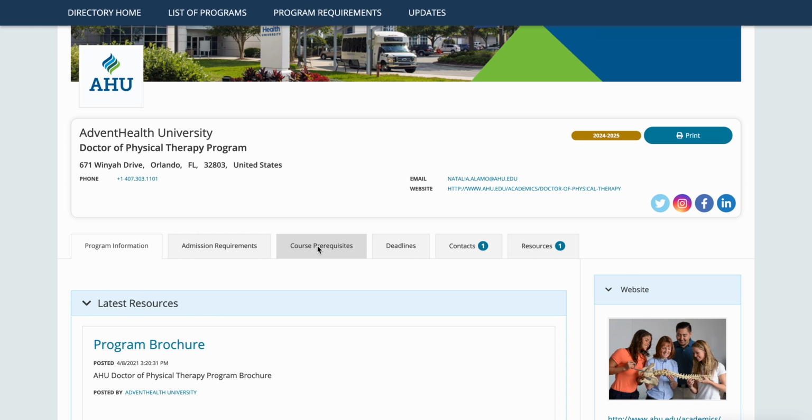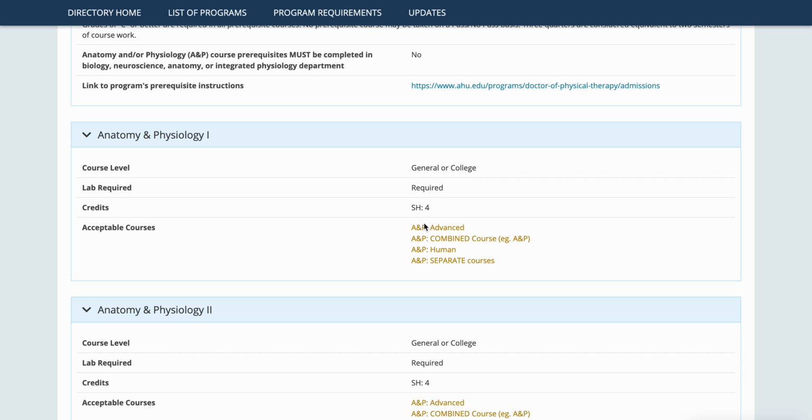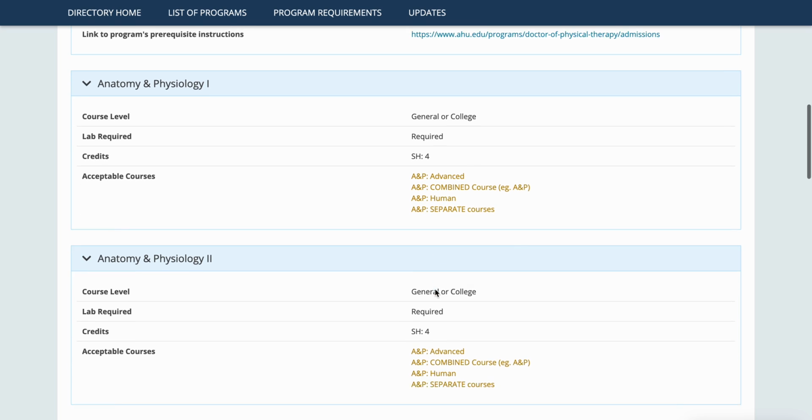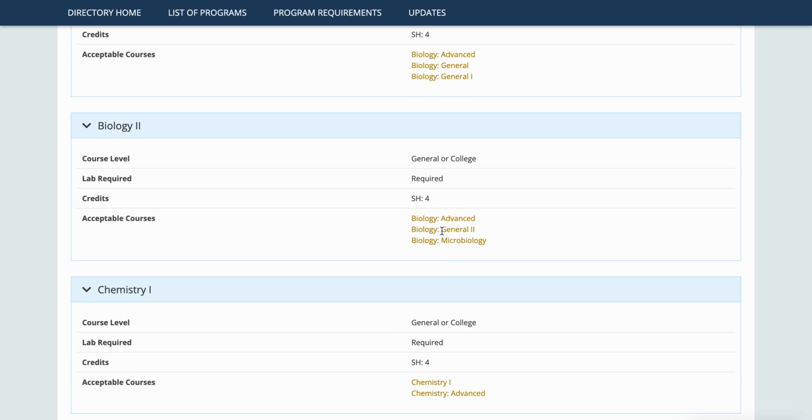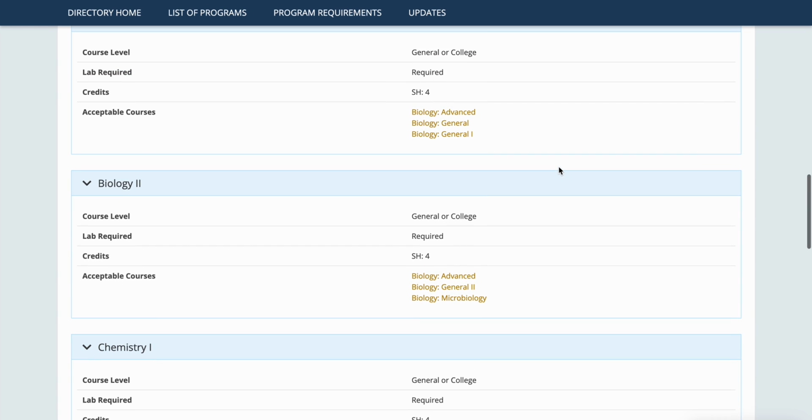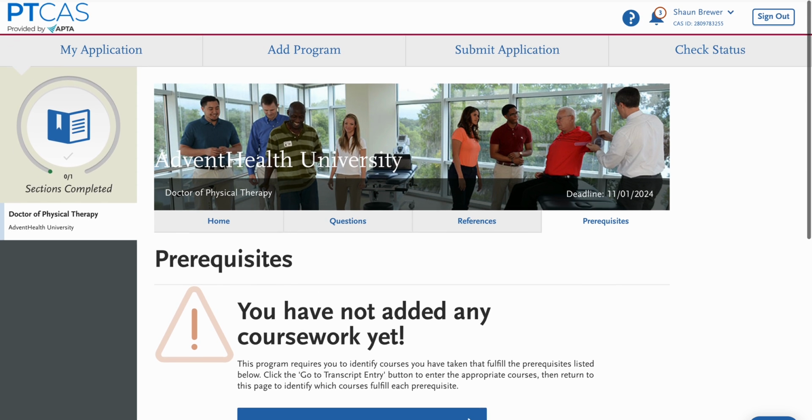And once this loads here, this is going to give you acceptable courses, okay? So go through this and make sure that the course that you've entered matches the acceptable course. And if you have any discrepancies or concerns, contact the program directly to get that resolved, okay? So make sure your prerequisites match with what is required by that program. You can verify this looking at their acceptable courses as well.